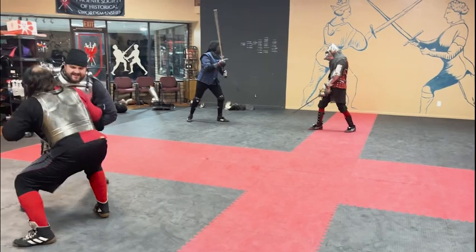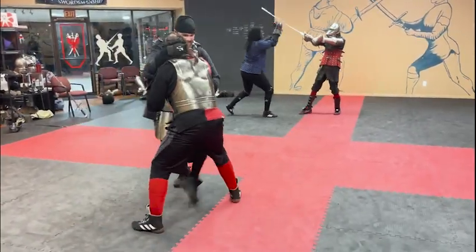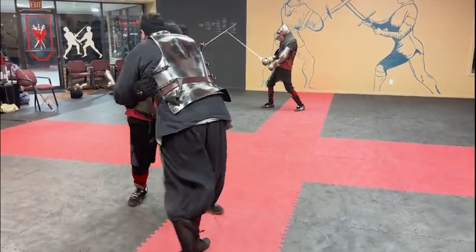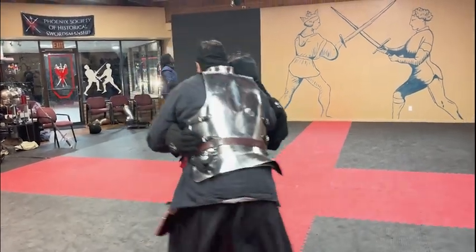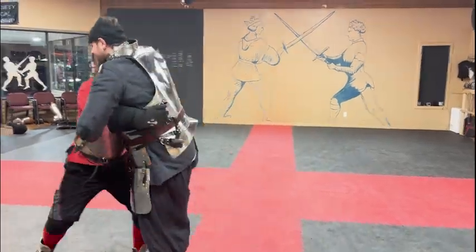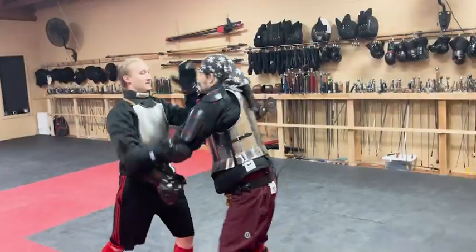As you can see here, this is the first week and there's not a lot going on. Sean and Jacob are just kind of grabbing at each other's armor and spinning. There's an awful lot of spinning that takes place. By the end of it, they've just kind of tuckered each other out. There's no real technique here, but afterwards, we were able to have a great discussion about what makes good wrestling.